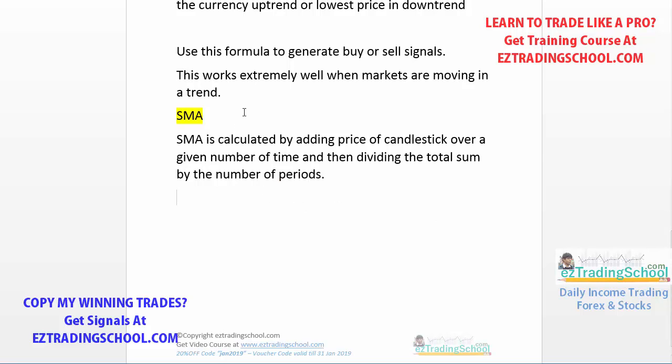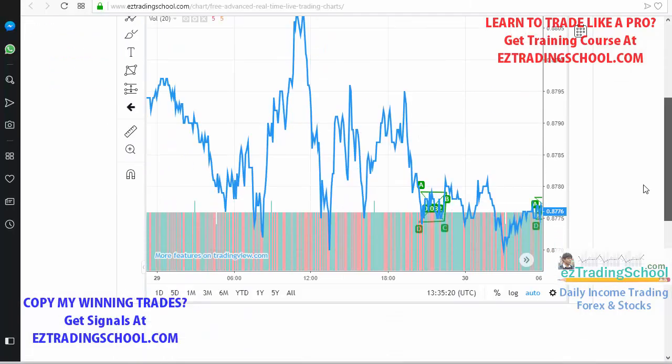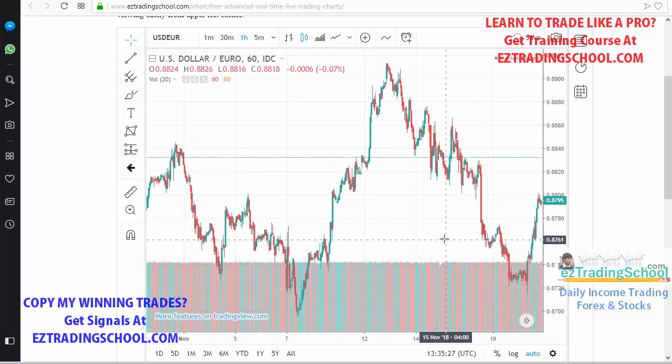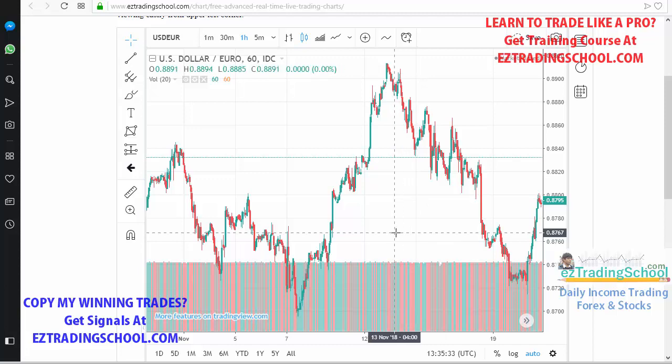So for example, if we look at the simple moving average for 1 hour, we have 60 minutes. Let's look at the chart. We will use the candlestick by clicking here. We'll use 60 minutes, which is 1 hour, and we can see that when I move the cursor, the time changes by 1 hour. This is 13 November at 19 hours, 7 p.m. Then the next one is 20, then 21, and so forth.